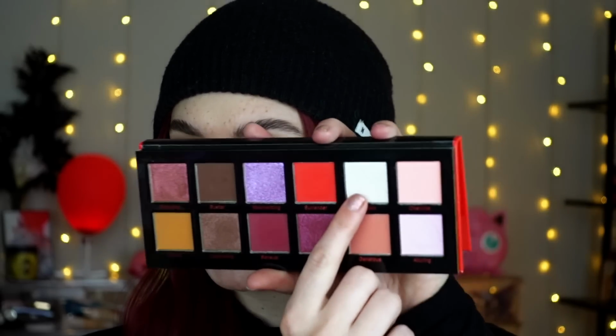For highlighter, there isn't a highlight specifically in this box, but I am gonna use the shade Radiant from the palette as my face highlight today. I think that'll be really, really cute. I'm gonna use my Lethal Cosmetics 125 fan brush. Just gonna dust this on my nose and on the tops of my cheekbones. Oh, it's so pretty. I love that sparkle. And that glow, it's so cute. Well, I'm pretty happy with the way my complexion looks with that blush and highlight addition.